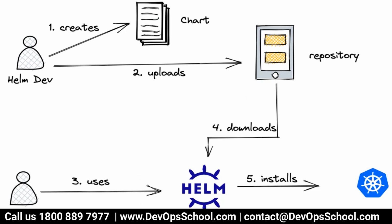So what is the overall workflow? First you create a chart. How to create a chart, I'll teach you. I created a skeleton of a chart just now using that command. Then, as a dev team, you upload the chart to the repository, where Artifact Hub is one place. You must be using Artifactory or Nexus also. Are you aware of JFrog Artifactory or Nexus? Yes. So there you will upload that chart, and people who want to deploy that chart will get it from there, download it, and then install it in Kubernetes. This is the complete workflow.